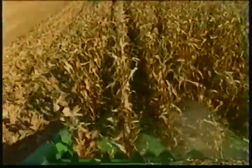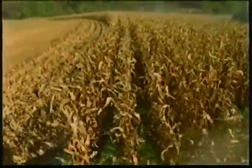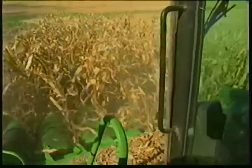Here's how the combine works. A farmer sees it like this. Then the combine pulls the plants inside itself. And here's a look at what happens there. First, the corn cobs are pulled off the plants. Then wheels inside the combine push and pull the corn off the cob. The corn then flies into a big bin where it's stored.